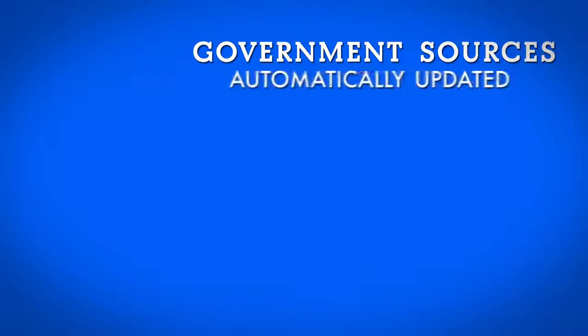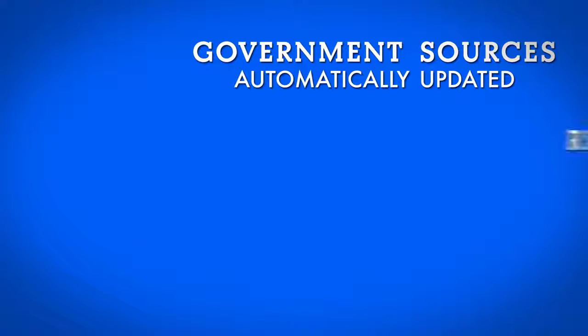Removal from these sites is a must if you want to greatly reduce the chances of anyone in the general public seeing your criminal record. So, in review, government sources will be automatically updated after your record is sealed or expunged.